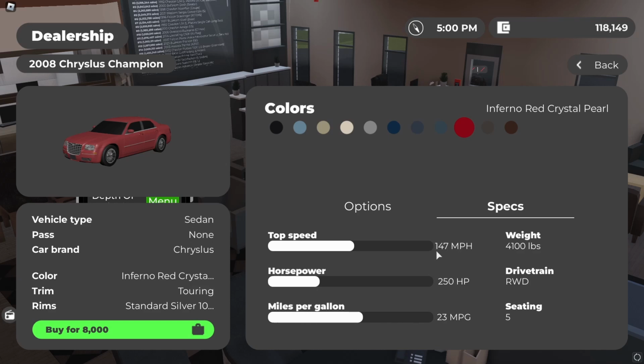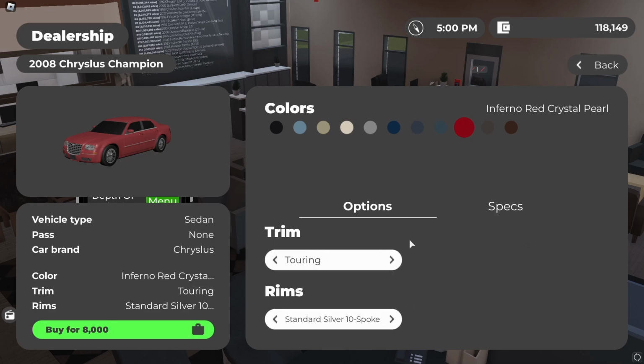Stats is 147 miles per hour. Horsepower is 250. Miles per gallon 23. Same weight, drivetrain, all that. Touring is like the LX, but you get fog lights with this one.